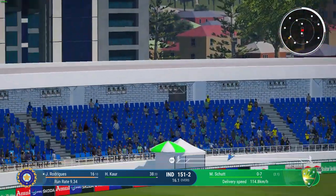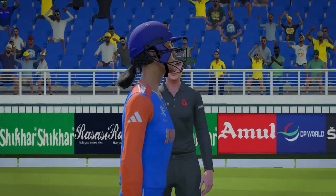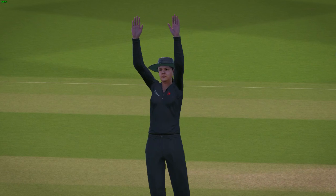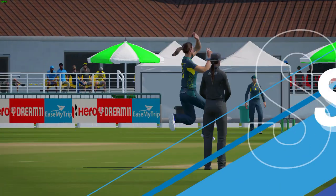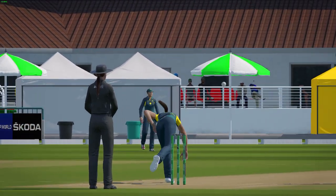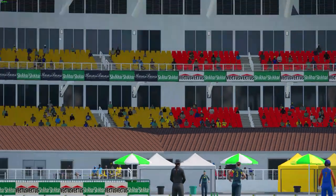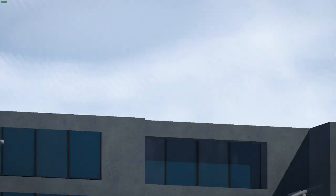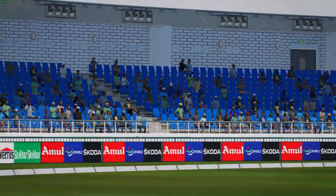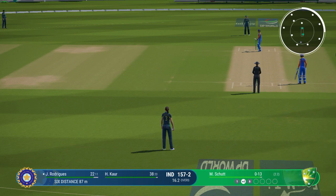Oh, now then, that's high in the air. Batters should get a few here. Hit that one on the up. A fabulous drive for six. Last one helped the scoring rate, making their intentions clear for this innings.